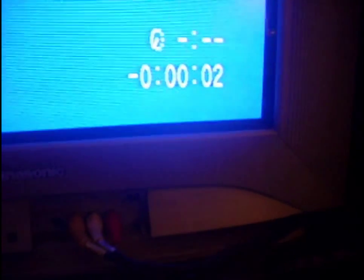But the only downfall about this TV itself is sometimes the volume button will change the channel instead. Oh, it's not doing it this time. Sometimes the volume button will change the channel instead.